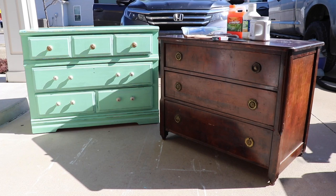So what I decided to do was find two that were kind of similar in size and then just paint them and make them look cohesive, look the same, look like a pair. And I have a video all about it. I shared it about a week ago, so I will have it linked in my description down below. I show you exactly what paint I used, how I stained the front of the drawers and the knobs and all that. I love this transformation.